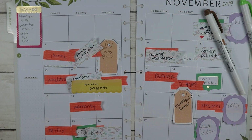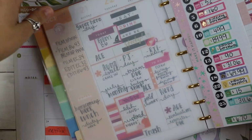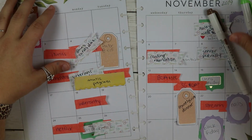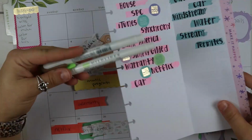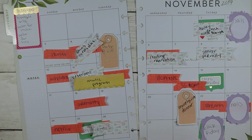I'm doing something a little differently this month. I'm using those two mild liners to kind of track my bills. So I'm just going into my weekly and I'm taking out my bills page that I made. I made this bill page that has all of the bills and the date on the front, and then on the inside, if you open it up, it has my bills and Chris's bills, and then on the very back it has like a check-off list that you can use like a wet erase to check off what bills you have paid.